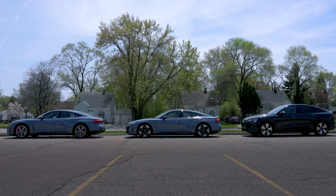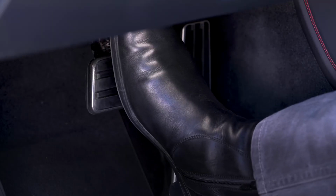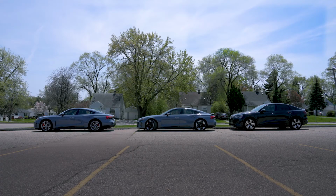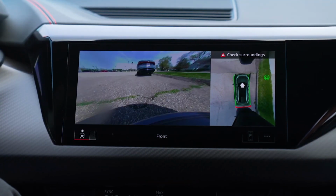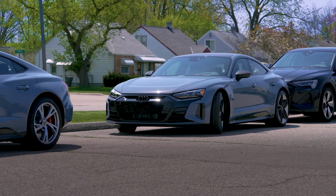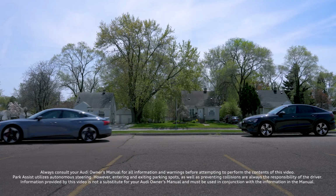Release the steering wheel. When traffic allows, press and hold the Park Assist button, then release the brake. Once exited from the parking space, take over the steering function and drive away. Park Assist Plus turns off automatically once the vehicle reaches approximately 18 miles per hour.